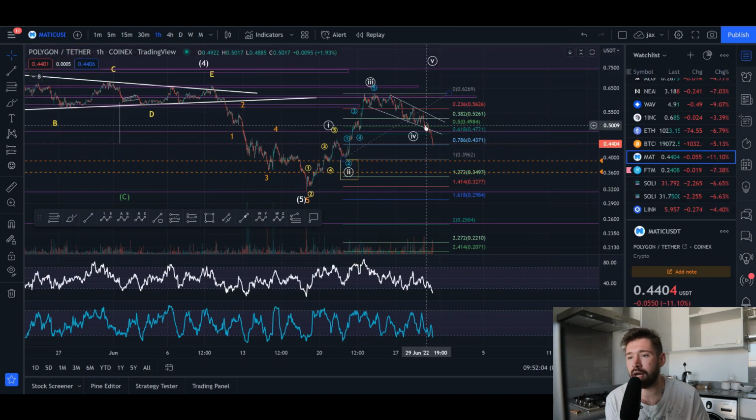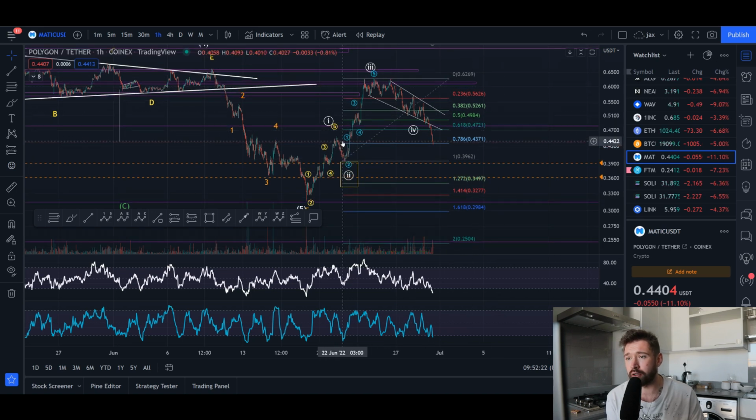But certain coins like Matic have invalidated their 5-wave move to the upside. As you can see here, we're all the way down to the 0.786, and the wave 4 pullback should only come down maximum to the 0.5. So we've already broken the golden ratio. We're all the way down to the 0.786, and we've actually come into wave 1. I'll cover it in my Matic video, but the wave 4 pullback can never come down into wave 1, can never break into wave 1. It's done that.